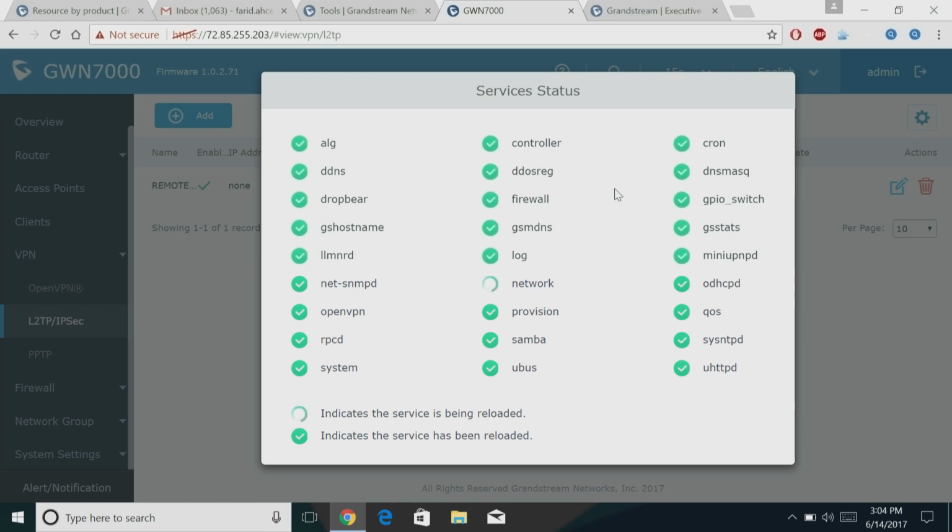Marty's asking if we ever plan to start up our own DNS. Probably not. Yeah, probably not. We have a Grandstream DNS. Yeah. We have a STUN server that we encourage you to use for our phones, stun.ipvideotalk.com, but not DNS now.